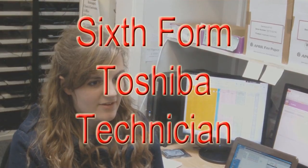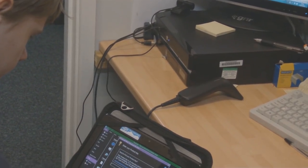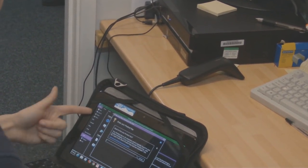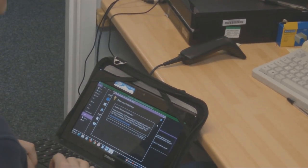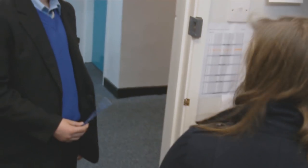I'm one of the senior technicians here at the laptop shop, which means I've got more responsibilities. I used to be a technician just fixing them, and then I was promoted to senior technician, which obviously was a great achievement, and I get to do a lot more. I have a lot more responsibility with my laptop shop now.